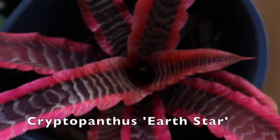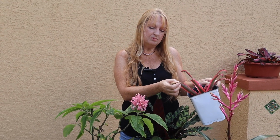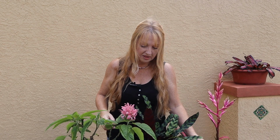This is a cryptanthus, also known as earth stars. You can get them in different varieties. They're generally pinks to greys. Some have like green edges. This one has actually been scorched slightly by the sun. It's been in too much sun, but that will grow out, so I'm not too bothered about that.